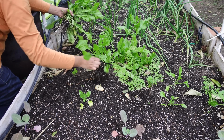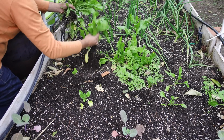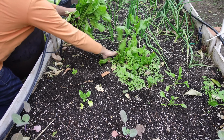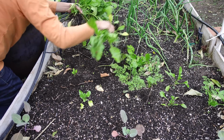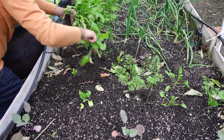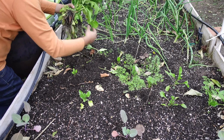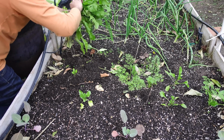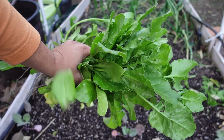And here we are harvesting this spinach variety. It's got very nice leaves. It's got a very nice taste as well. So this is one of the different kind of spinach varieties. The common varieties are the curled kind of spinach, which has curled leaves. And this spinach variety has flatter leaves. It tastes a little different. And it's an excellent variety to grow at home.